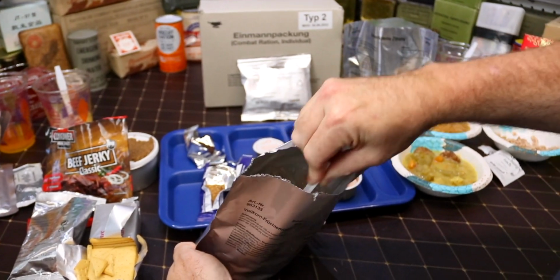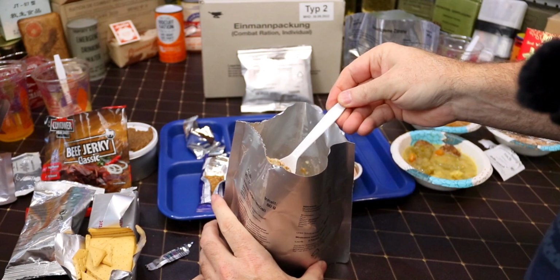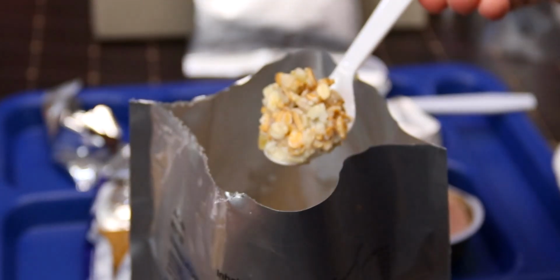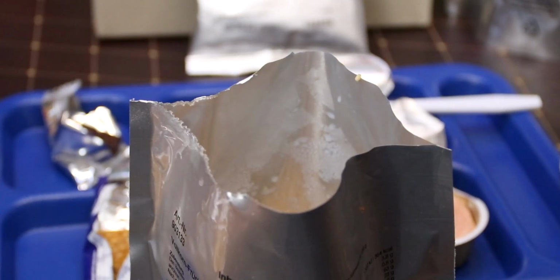Okay. It smells very toasted. I'm going to take a spoonful of this. I'll grab you guys some different spoons. Looks very homemade. Very real.